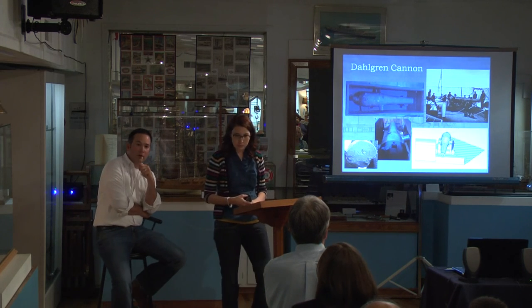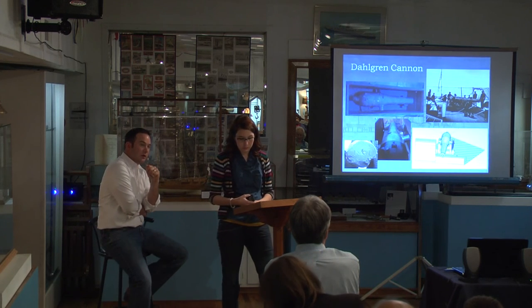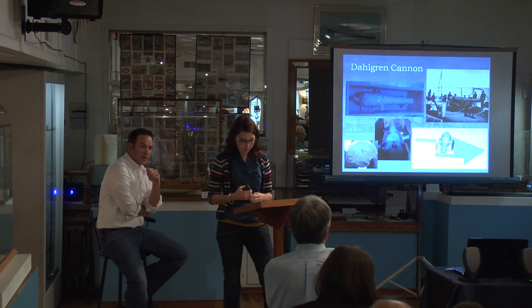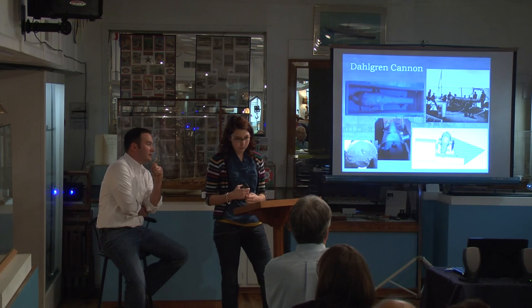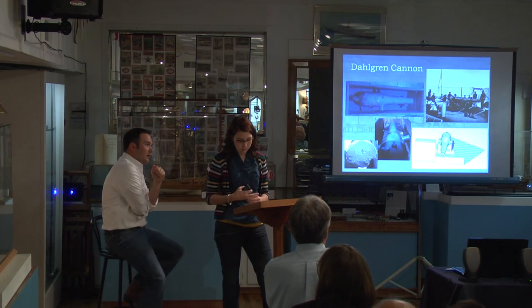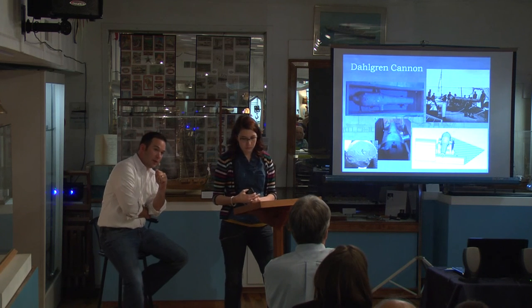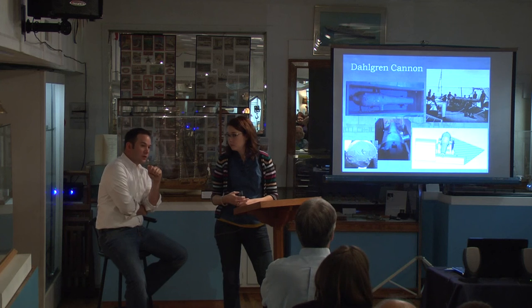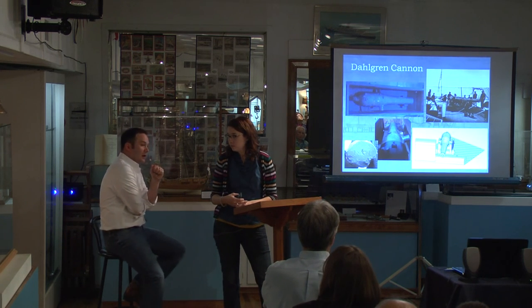You guys see the model of the HMS Victory in the other room, and you see how many guns she has on her. They are meant to basically fire these big broadsides and cripple each other. Well, by this time they're starting to think a little bit differently. What if we make our guns more powerful and have fewer of them? And that's what they started experimenting with. But by doing this, you require more gunpowder. And that's why these cannons take on this soda bottle shape.